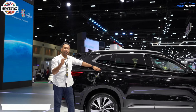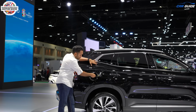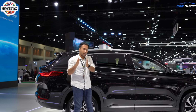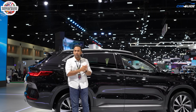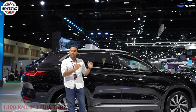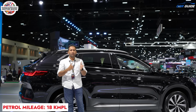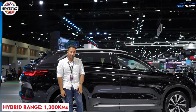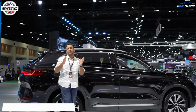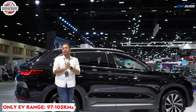It has an 18.3 kilowatt hour battery inside it, which helps it have a mileage of 22 kilometers per liter, and it also gives this vehicle 1100 kilometers of total driving range with just a 60 liter fuel tank. Even if you drive it in petrol only mode, you're going to get around 18 kilometers of mileage. But in hybrid mode, you can achieve around 1300 kilometers of driving range. And if you only go for EV mode, you will get around 97 to 105 kilometers, which means the electric-only range will be around 100 kilometers.